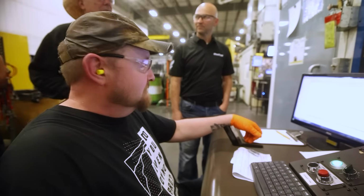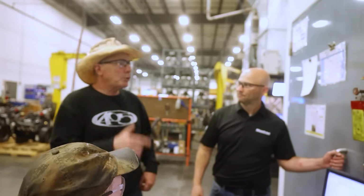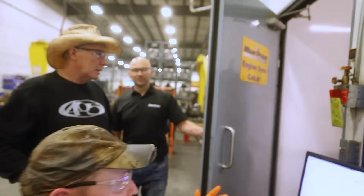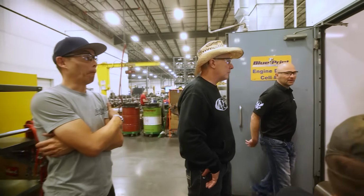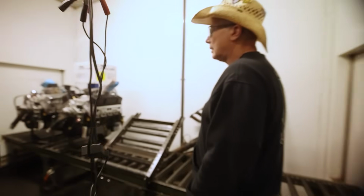I'm happy with it. Okay, so this is a crate engine that's coming through the line. You randomly pick one? Every single one. Oh, you do every single one? Here, I'll show you. No way. Okay, be careful. You want to kill the engine? Yeah. Don't have those headers.